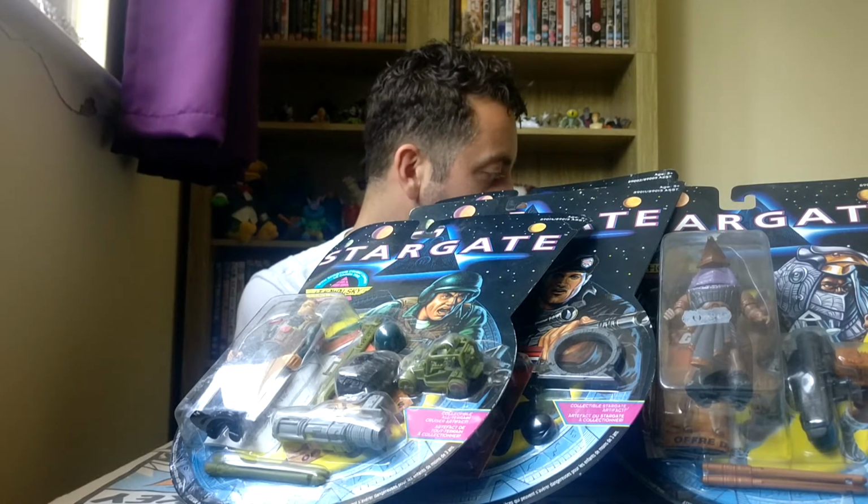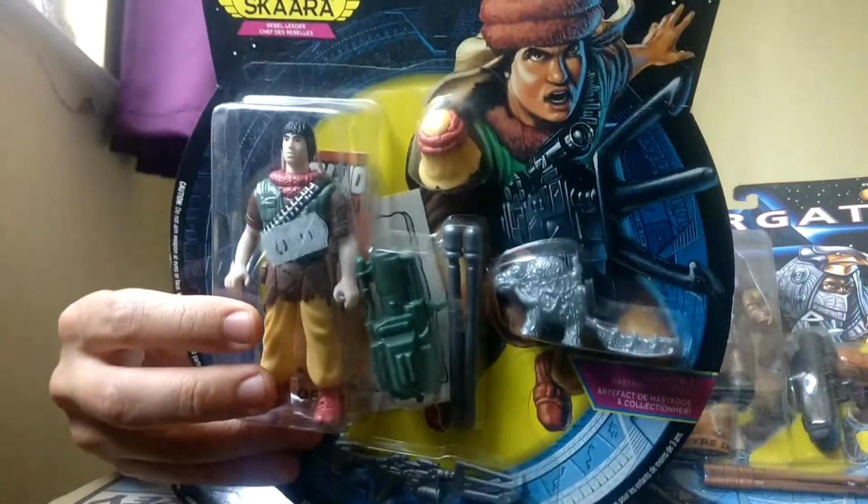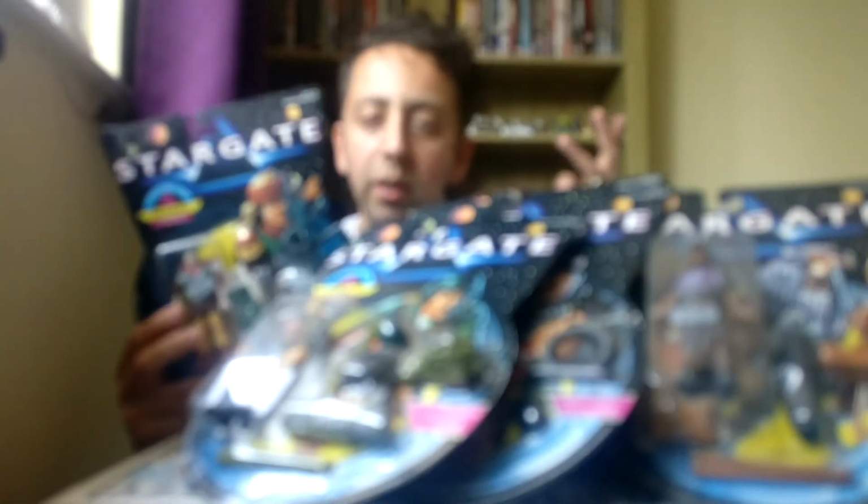And the last one I got was Skara, and he's got a Rebel launcher and a Mustich. Must be some sort of animal. But yeah, really cool to pick these guys up. So I got 5 Stargate carded figures. The only ones I'm missing is Daniel Jackson.